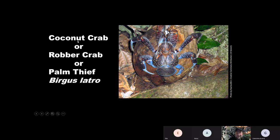But it has several common names. That is a coconut that this crab is sitting on, and the crabs can actually get to be about 3 feet long and weigh almost 40 pounds. So they are large, and they are the largest arthropod you'll find. We don't have them around here. You'll find them on islands in Southeast Asia. I can't remember what islands, but you don't find them around here.